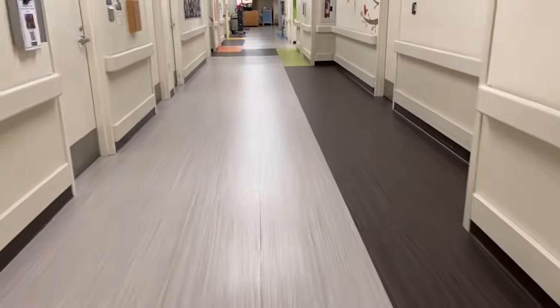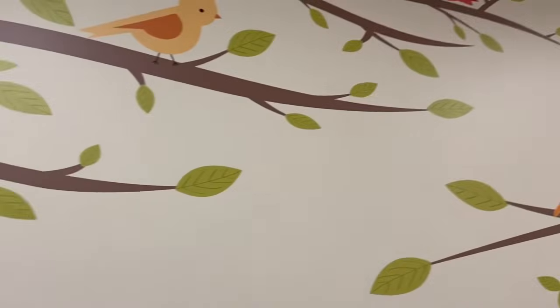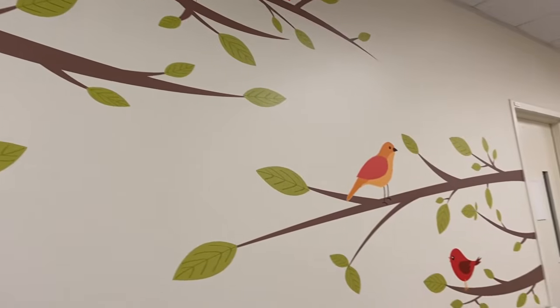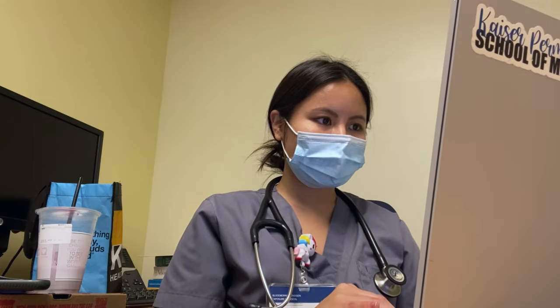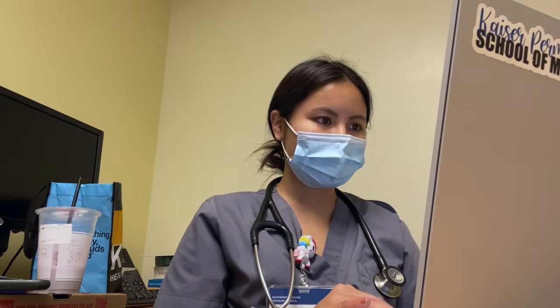There were so many different concerns and cases that I saw. A lot of patients with fevers. There were some patients with neurological concerns, and we even got to go to the emergency room to do some consults.